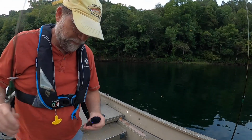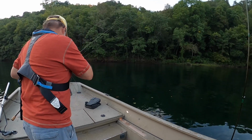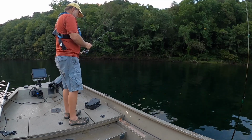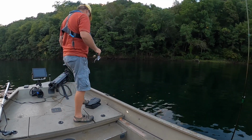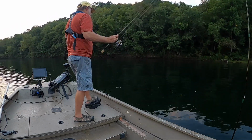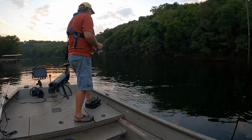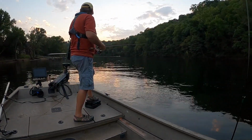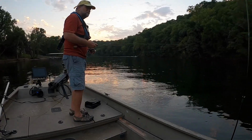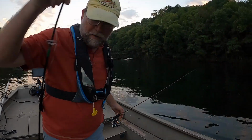So I have stopped a couple places and tried it with very little success. So I'm just above the River Point Estates boat ramp. Last ditch effort. I'm gonna try here for a little bit. Not very long. Let this boat go by and drop my rod here.